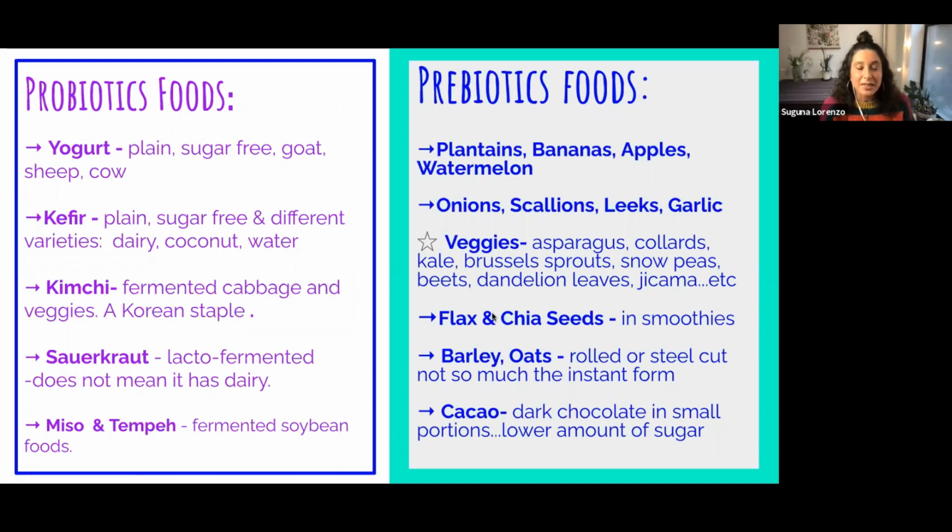Sauerkraut, make sure you get the lacto-fermented. It doesn't mean that it has dairy. It's just referring to the starter bacteria that has all the helpful probiotics.